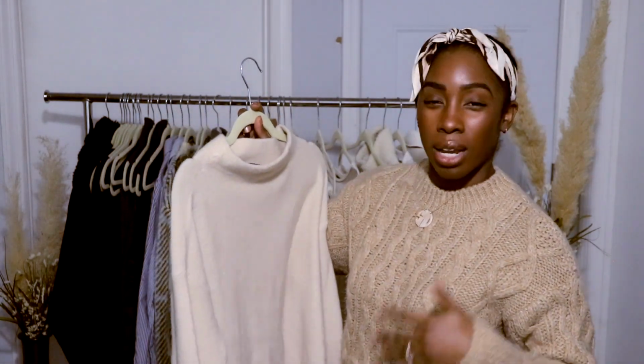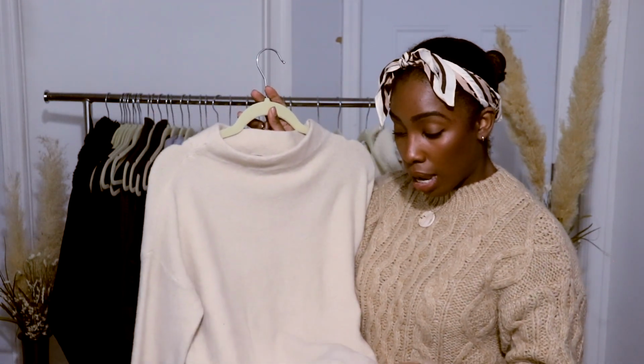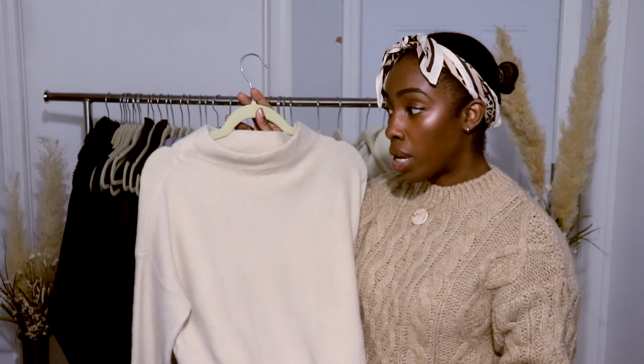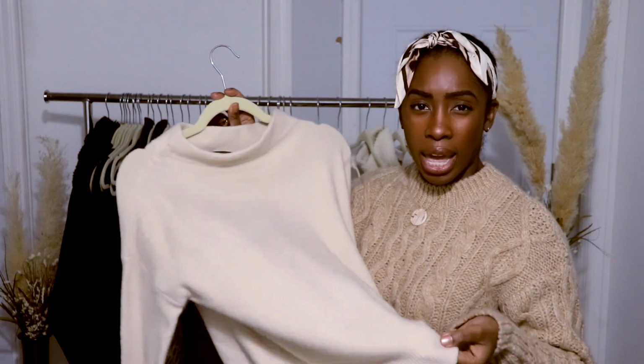Once things kind of deform, I just lose my interest in them and I just don't wear them. So in order to preserve the piece, I'm going to be folding it, but it's a really nice soft material. I can actually wash this and dry this in the washing machine and the dryer, but I prefer to just wash and then hang dry.